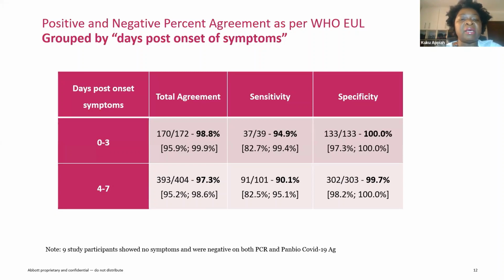This also supports the information that we provide that this test is best used within the narrow window immediately after a person is infected and demonstrates symptoms, and before the time when antibody levels rise to a specific titer, because the antibodies will bind to the antigen. This antigen test only detects free antigen circulating in the system, and it will not detect antigen that is bound to antibody. So the test is best used in people soon after the onset of symptoms or soon after they have been infected. In this study, there were 9 study participants that were asymptomatic, but somehow were included in the study. Those asymptomatic participants were both PCR and Panbio COVID-19 antigen negative.